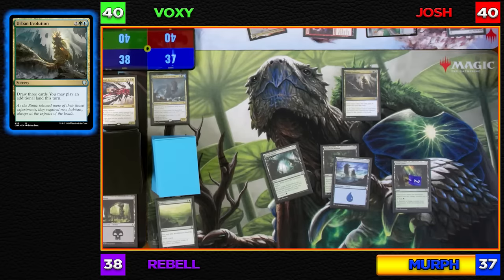I think it feels kind of bad to attack Murph. I'm really scared of Voxy and don't want to make her mad. So I'm sorry, Rebel, but I'm going to attack you with one of the 7/4 menaces. I'll take 7. Going to 23. And then Murph, good luck to you. Go ahead. Thanks. Okay, I'm going to untap everything on my lands, and then I will draw. I will go to combat.